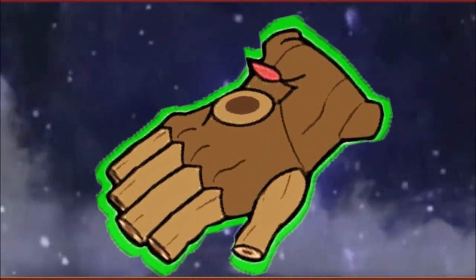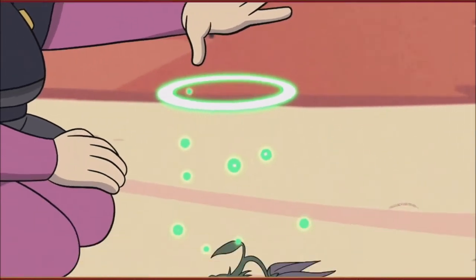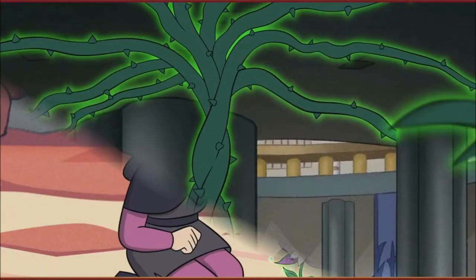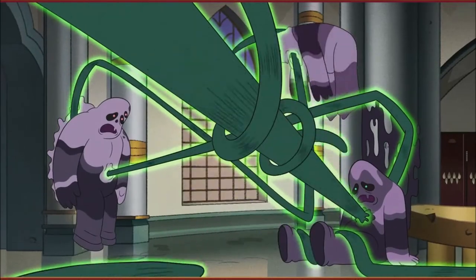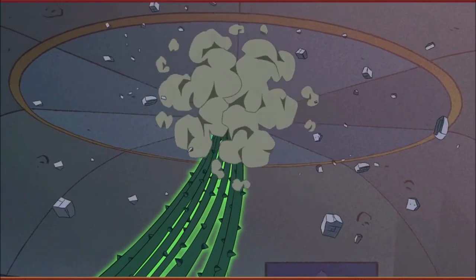As explained by Willow, the gauntlet allows the user to physically manifest any flower, tree or plant they can imagine. Furthermore, this gauntlet can create plants with force, intended to damage an opponent or break something down. For example, Willow creates a tree with branches that quickly move through to break down a barrier created by Emperor Bellows.